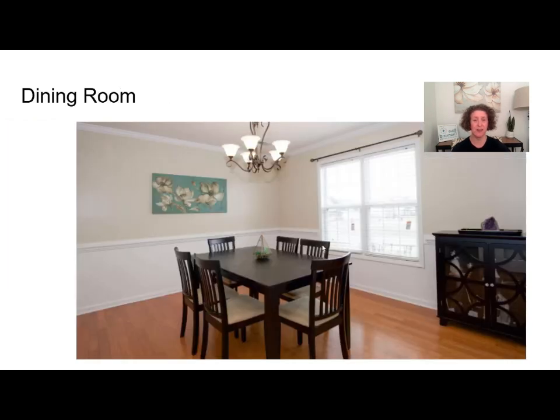And finally, I didn't have a before of the dining room, but basically there was just a lot of things here in the dining room. They had this nice big table in here, and they had this credenza. There's a lot of stuff just kind of hanging up here. So we cleared everything off.